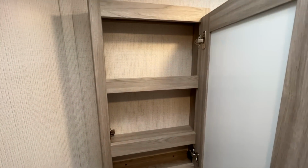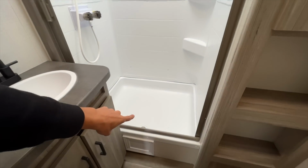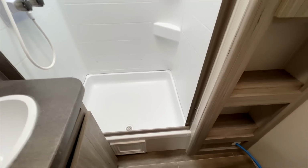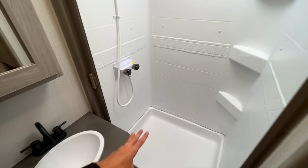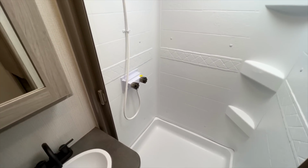Medicine cabinet here. Open this up, you can see you have a couple different shelves there. And then in your shower, I like that this dips down a little bit. Although they do raise it to fit all your water connections underneath, it does drop back down after you step in. So you have almost like an 8-inch deep tub here if you were to plug that drain. And when you step in, it's a nice big space, a little more rectangular than square.